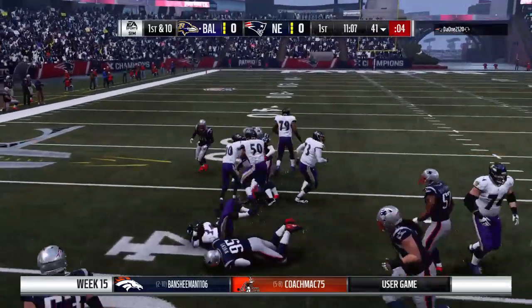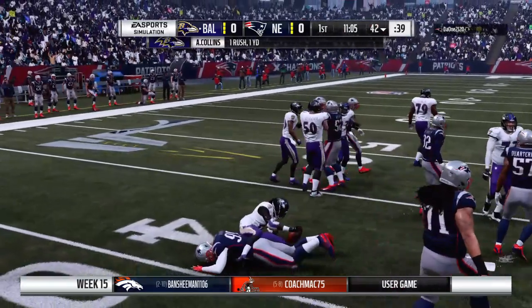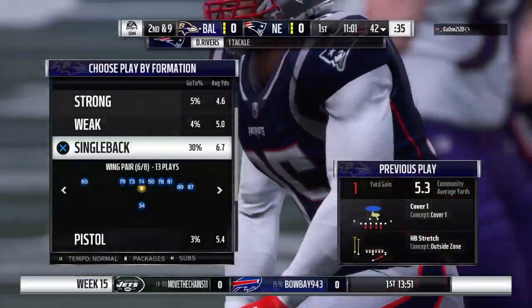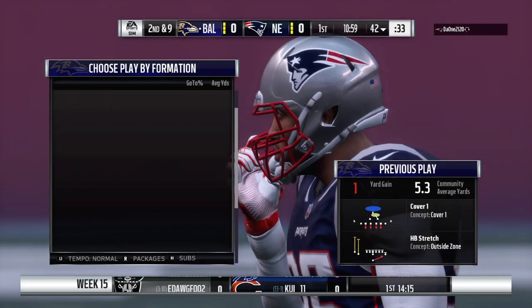First carry now for Alex Collins. And he'll push this forward only to about the 42-yard line. Credit him with a 1-yard gain there to make it second and 9.